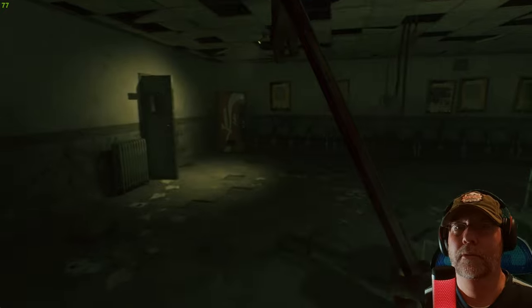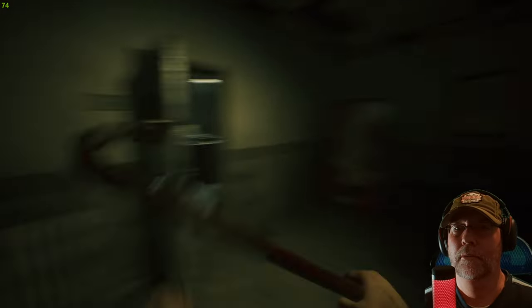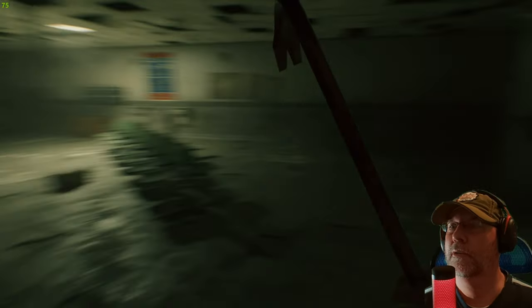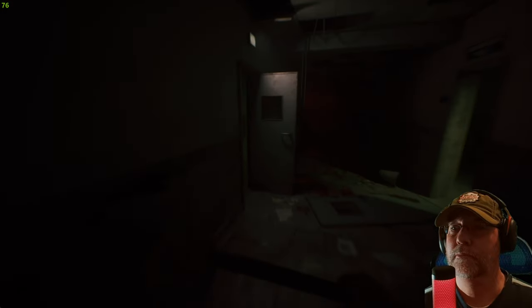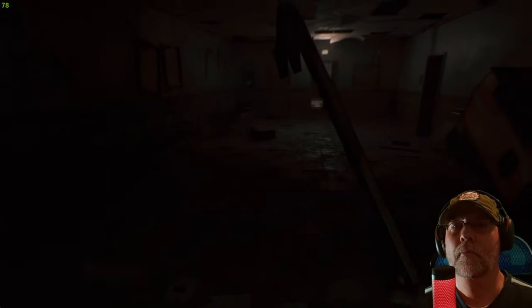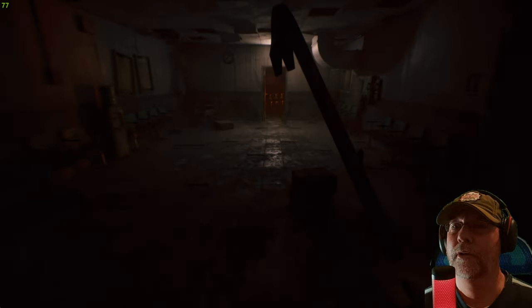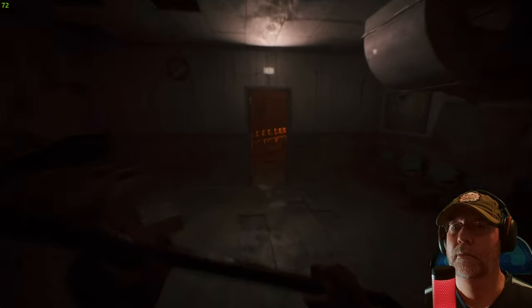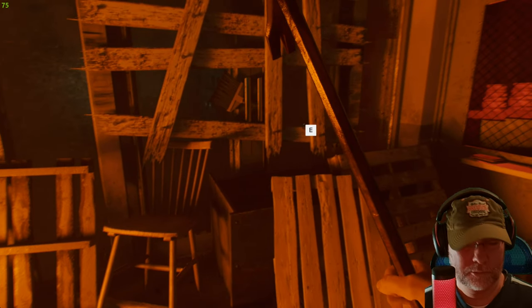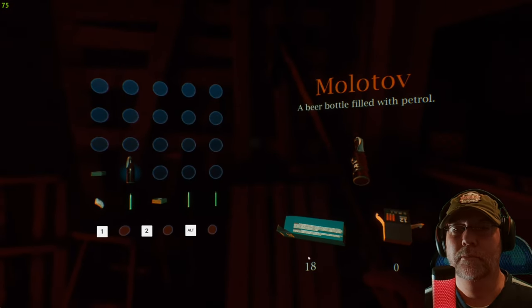Something where I had a door? Okay, it wasn't here. See, I got turned. I don't think this is the bathroom area, right? This is the red door, right? Maybe? I don't even know. The fire... not here? So if I... oh, maybe?